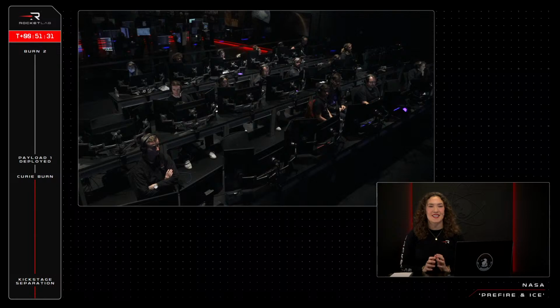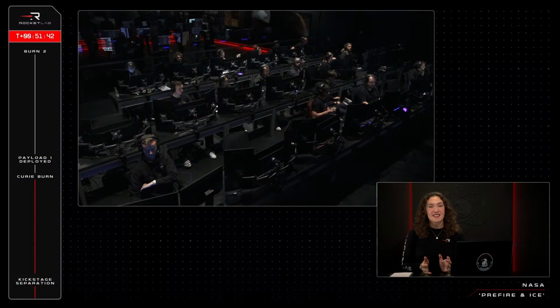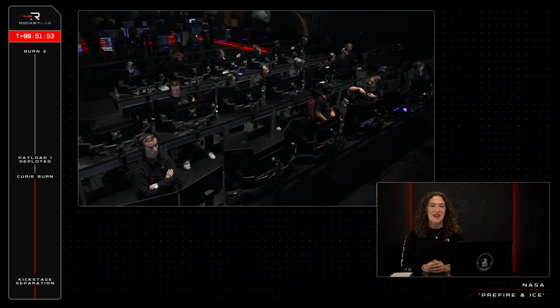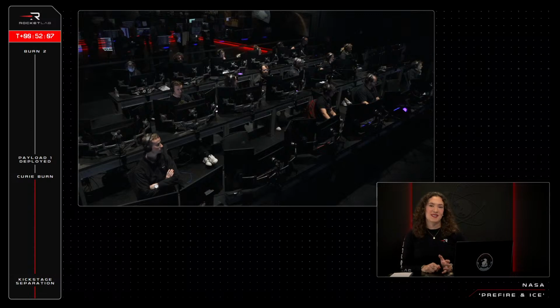That will mean the kick stage is now out of its initial elliptical orbit and onto its 525-kilometre circular path ahead of the payload deployment of the NASA PREFIRE satellite. The kick stage's propulsion system includes both our own Curie engine and 6 cold gas reaction control thrusters that enable the stage to perform orbit maneuvering and positioning like it is now, plane changes, and also orbit lowering burns for when we want to speed up the kick stage's timeline in space. Now, Curie is tiny compared to the Rutherford engine, but like the Rutherford, it is also a 3D printed engine that's integrated with lightweight carbon composite propellant tanks.